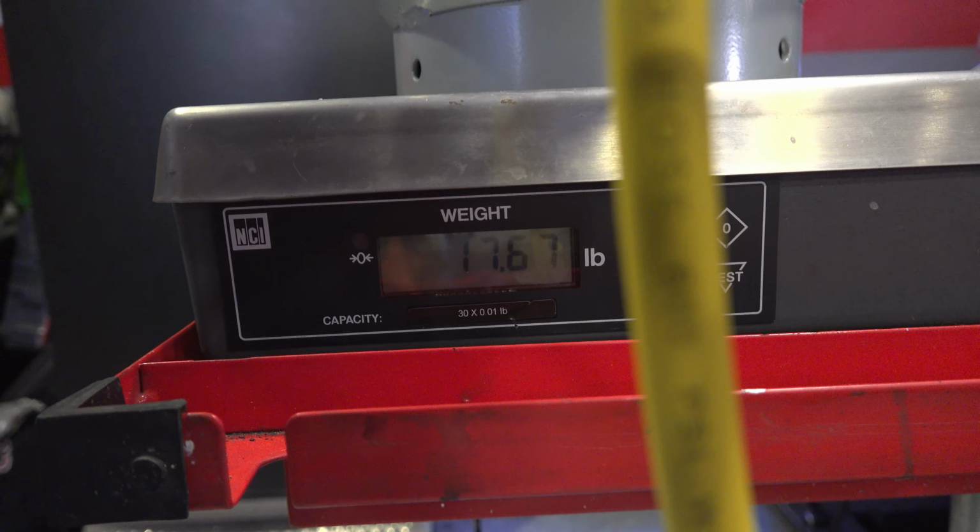I got the compressor back in here. Gonna hook all the air conditioning lines up to the manifold, put a vacuum on it, make sure I have no leaks before I put everything back together.